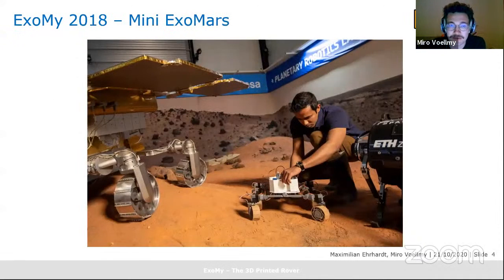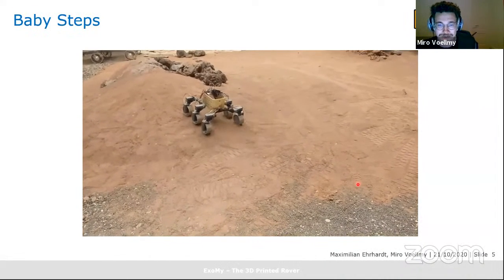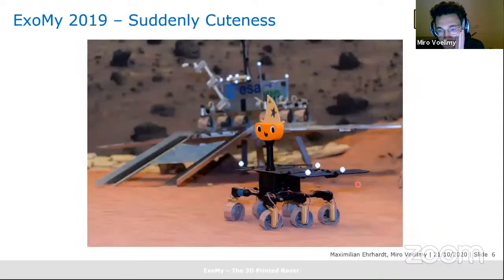So we went ahead in 2018. This is the first iteration you see here on the left. Wait, I need a pointer. You see here on the left, this is an ExoMars model at 1-to-1 scale, and here you see the first mini ExoMai rover. It was working. It was not working great, but it was a proof of concept, and then we managed to iterate on it.